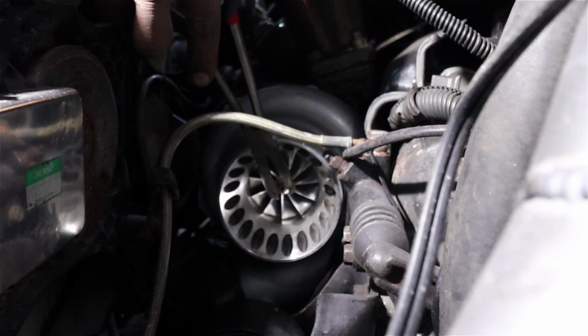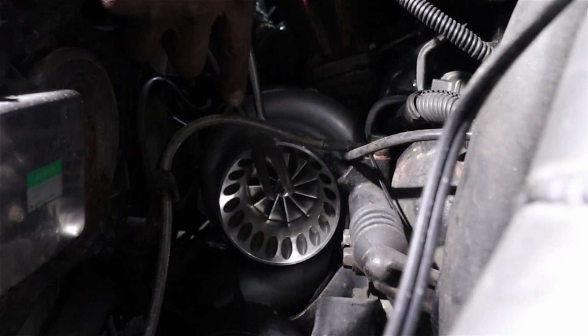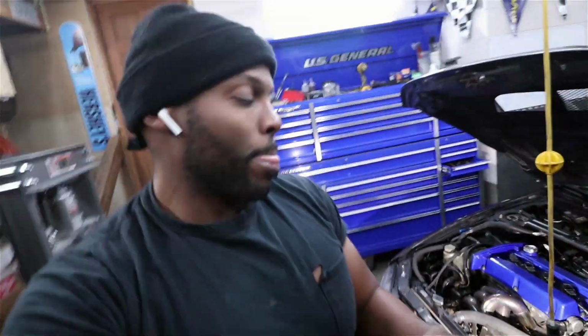I'm not sure if you guys can see that. Maybe you can hear it. That's up and down, and it's got a decent amount. I'm not sure if that's going to show up on camera, but it's got some in and out and some side-to-side shaft play. Needless to say, that turbo is done, so it looks like my turbo's blown.